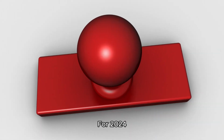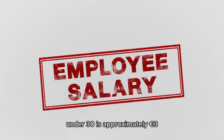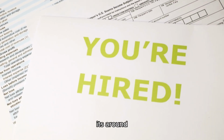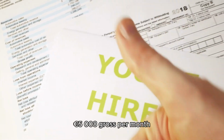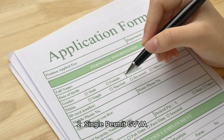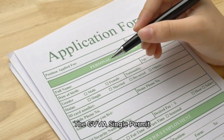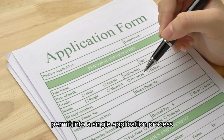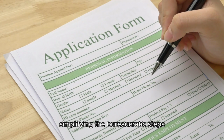For 2024, the minimum salary for applicants under 30 is approximately €3,672 gross per month, and for those over 30, it's around €5,008 gross per month. 2. Single permit GVA. The GVA single permit combines the residence permit and the work permit into a single application process, simplifying the bureaucratic steps.